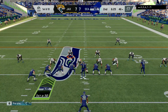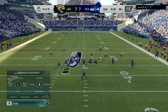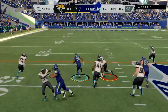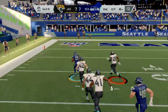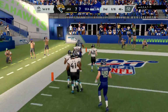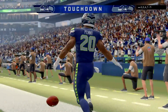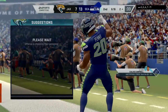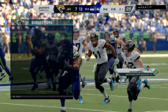44 to Mike. Let's go, D. 14, got it. Penny, a first down carry. He's got a first down and then some inside the 40. And he is in for the Seattle touchdown. Rashad Penny with his second touchdown here in this first half. And the Seahawks have taken the lead.